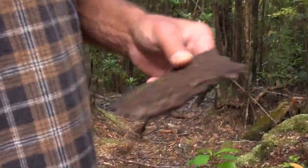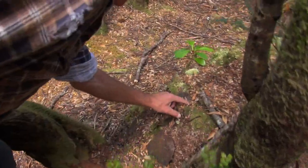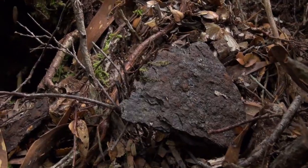This is hopeful. Here we go. Here's some steel. See? Now that's a piece of steel there. Now, what is it? There's a bit more steel there. A little bit more there. It's all broken away.